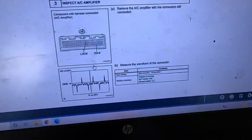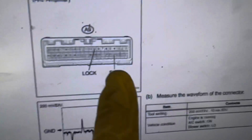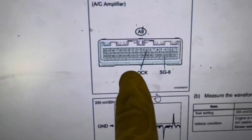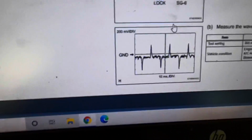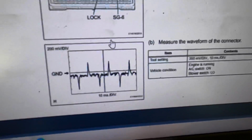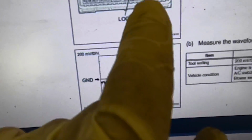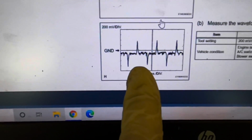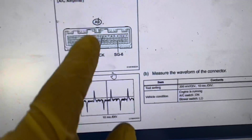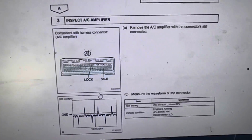Okay, the next item on my flow chart wants me to locate and remove, with connectors still attached, the AC amplifier. I'm assuming this is what they call an amplifier, the control module, and I believe it's located behind the glove box door. I'm going to pop that out, and I'm going to check pins 9 and 24 to see what kind of voltage fluctuation it gets. This is the next component that's suspected to be the cause of this, according to this very old school Toyota flowchart.